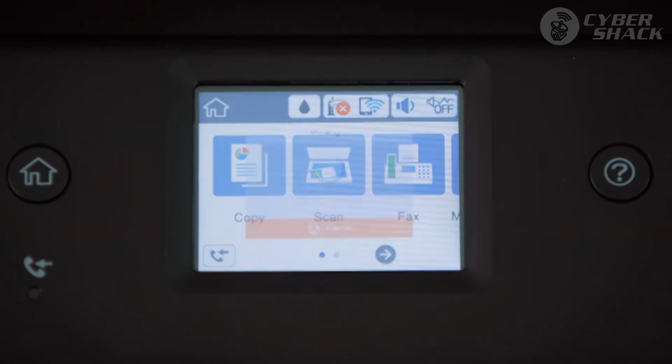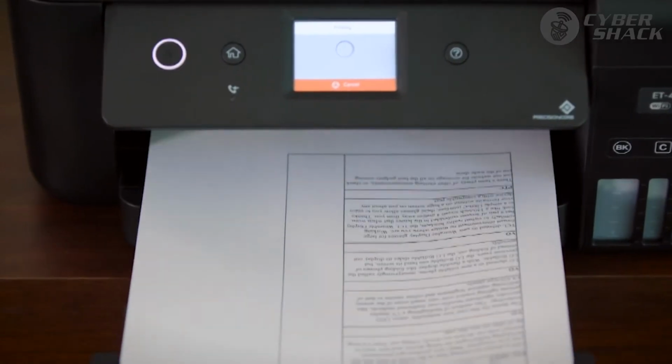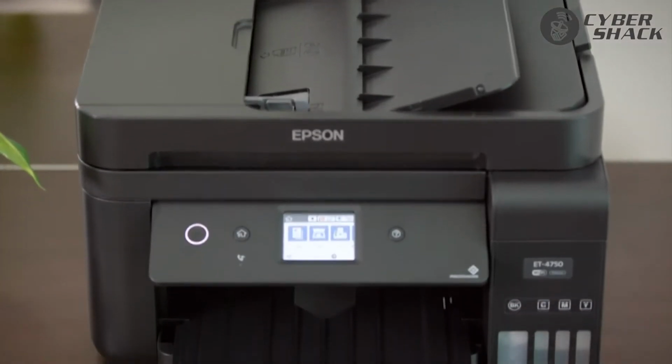And then, of course, the frustration of having to go out to the store to buy the cartridges. If you've got several kids that are printing, particularly when we're studying and working from home, you can churn through ink, and that's frustrating when you run out at really inconvenient times. So they're the two main benefits that our customers are telling us.